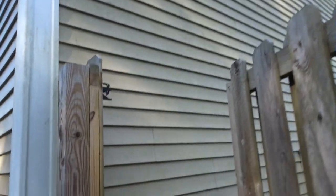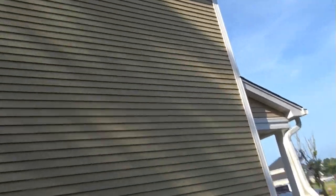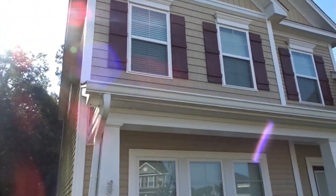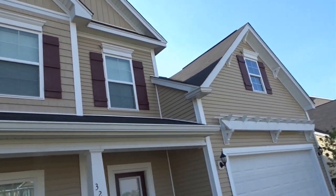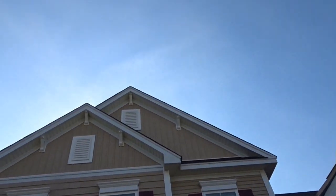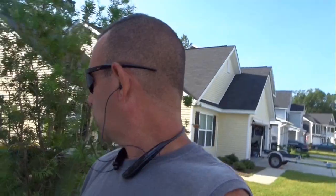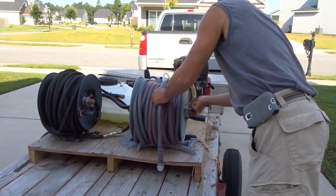This side's a mess. I don't know if this is gonna show up good. That side's a mess. That's just straight up mildew. And then you got the front. Too easy. Got some crazy white stuff going on there that'll all get clean real fast. Then you have this peak here, peak there, and that side there. Once I get everything pulled off the trailer and ready to go, 35-40 minute job. Let's do it.